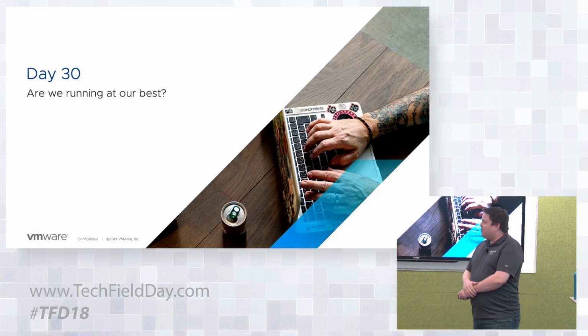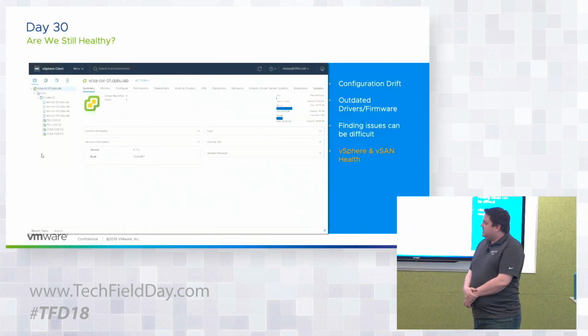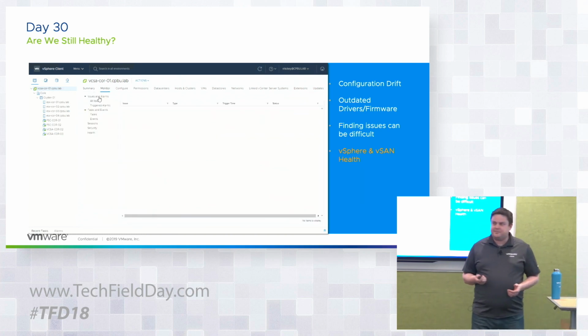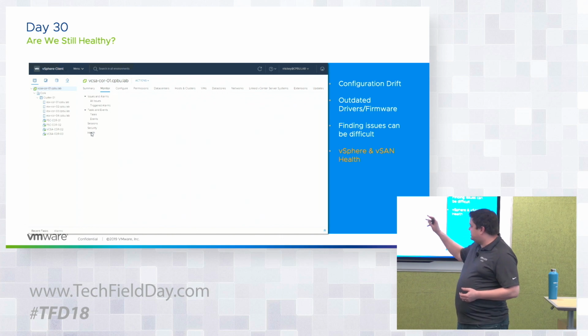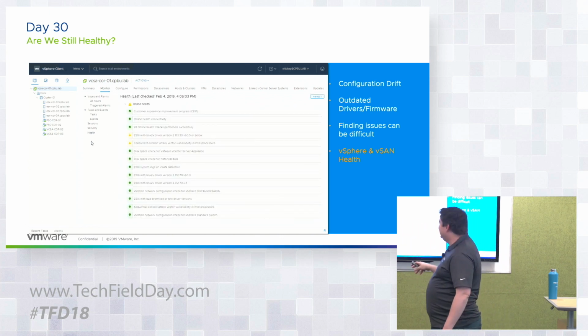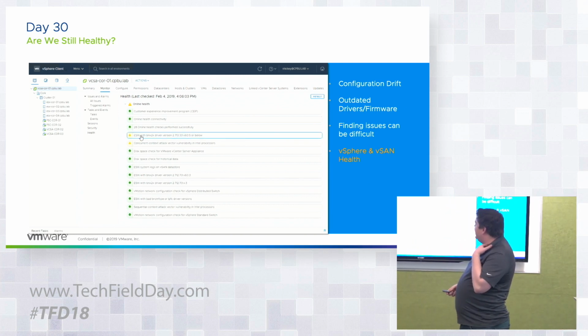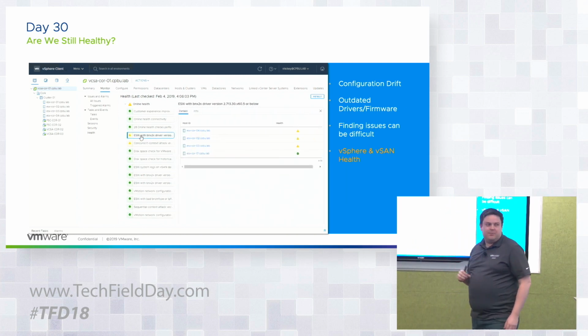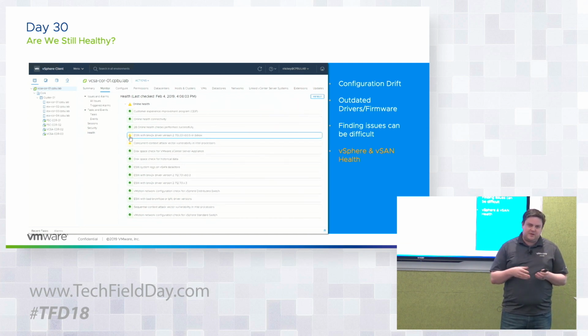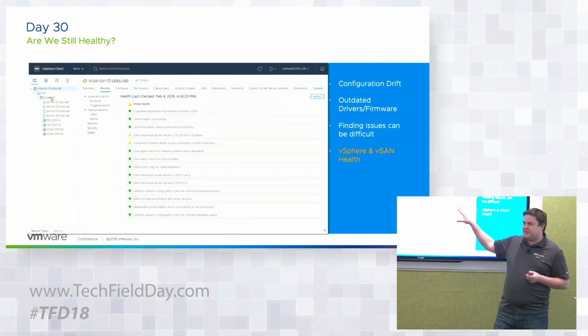So we have to ask, are we running at our best? Is this environment still healthy? With this GIF or GIF, depending on which tribe you belong to, what it's showing is that we now have health checks built into the environment. And from this perspective, we have the ability to look at the environment and see it's healthy.